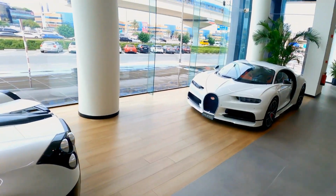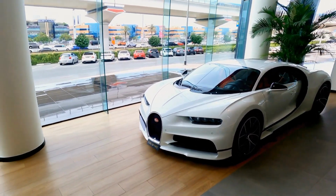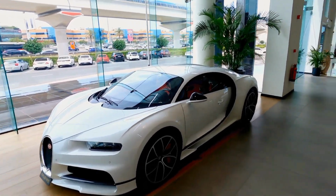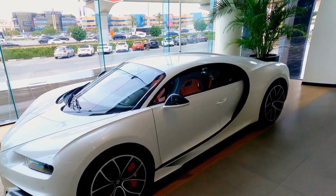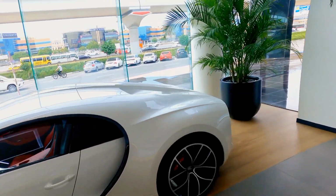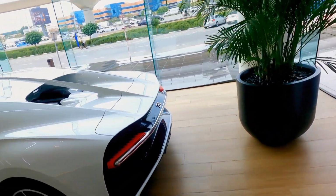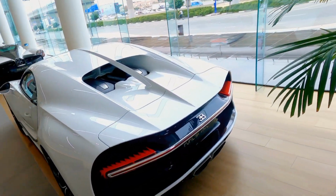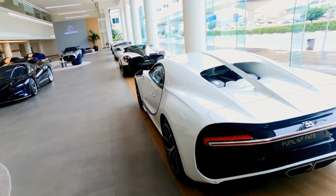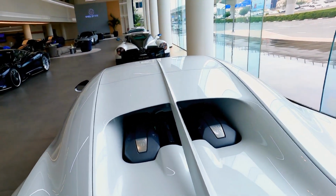And last but not least, we have the big boy, the Bugatti Chiron. 8 liter quad turbo, 16 cylinders, over 1000 kilowatts and 1600 newton meters of torque. At the time of its release, it was the fastest production car in the world, with a top speed of 490 kilometers per hour, which is absolutely ridiculous. I'm so glad I got to see one in person.